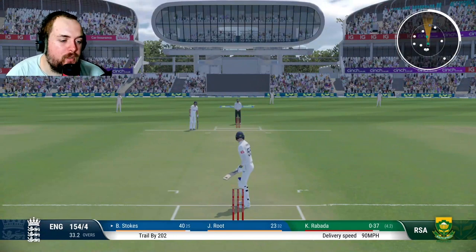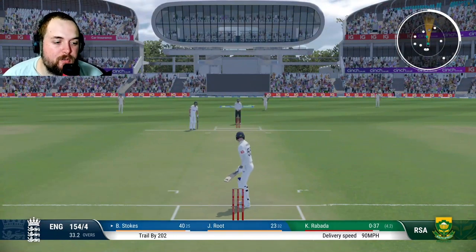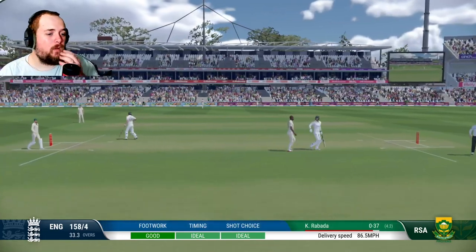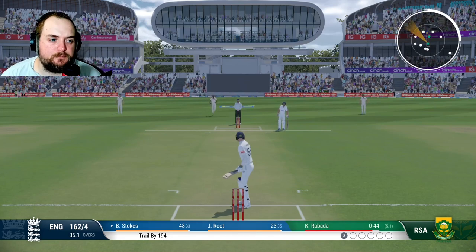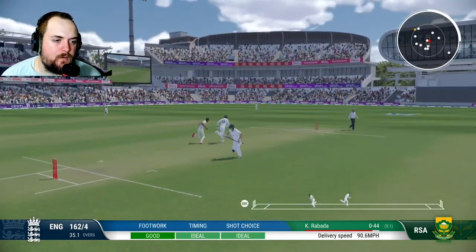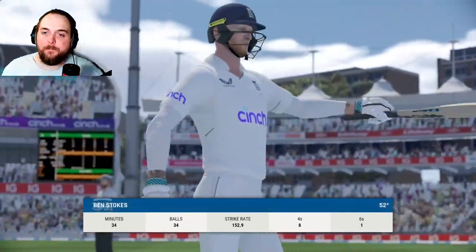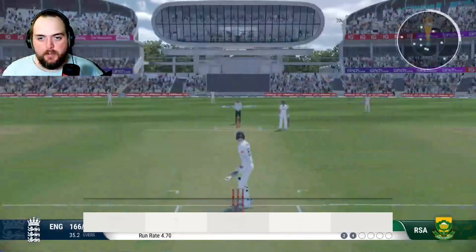Unreal. Stokes up to 40. 40 off 25. He's almost playing a T20 innings here. He's nearly going at 200. Don't bowl there either. That's four. That's a 50 partnership. Stokes has got 44 of them. That's a shot. Timed that one as well. That might go all the way. It does. It's 50 for Stokesy. Thank you very much, everyone. What a knock.